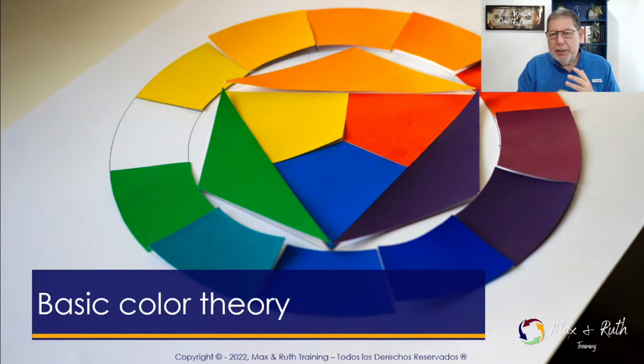Purple transmits wisdom, creativity, and in some places spirituality. Blue transmits strength, confidence, trust, somebody that you can trust. And green transmits growth and health. So each color transmits different things.